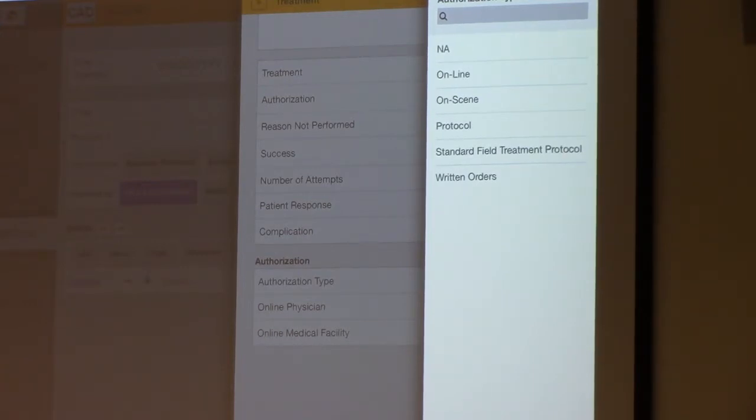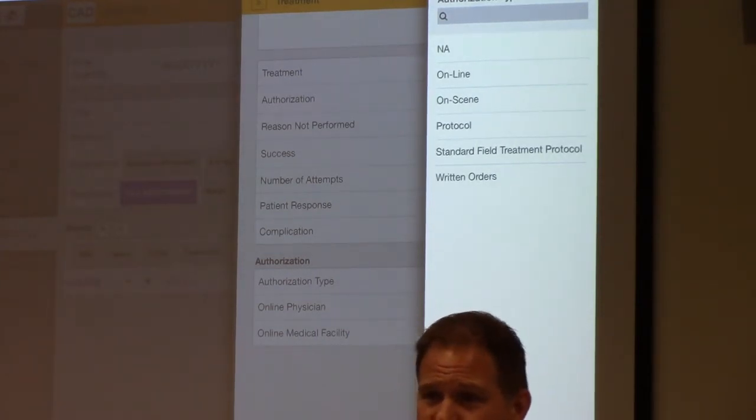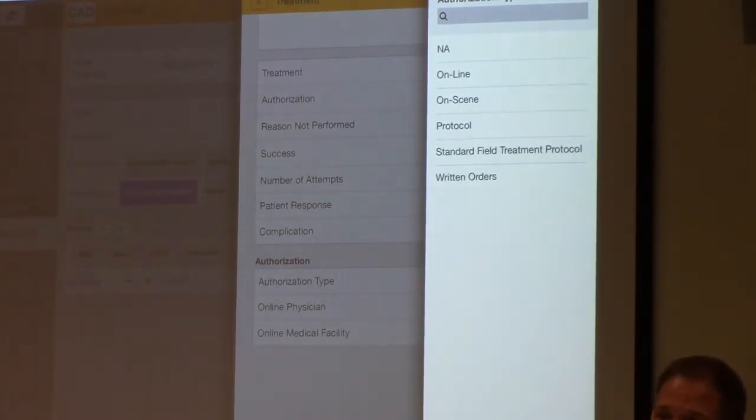Can we auto-populate that? Can you guys auto-populate it, or it's not? No, because it would be online every time. Well, you would just do it to protocol. Then it would be protocol every time. Right, and if I got told something online, I would know I'd have to go back and fix it. But that's very rare. I'm just telling you from the reports I read, if anything's auto-populated, that's the way it is on every report. That's just how it goes.